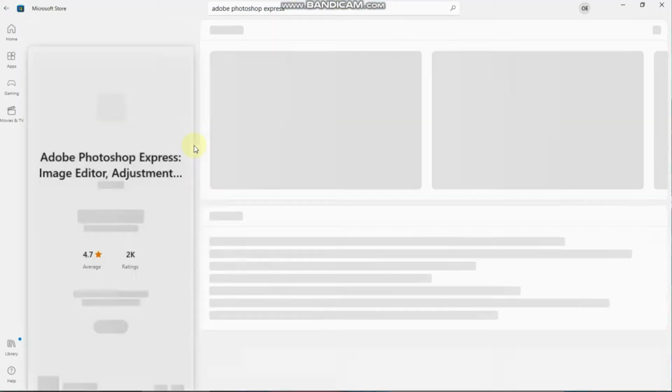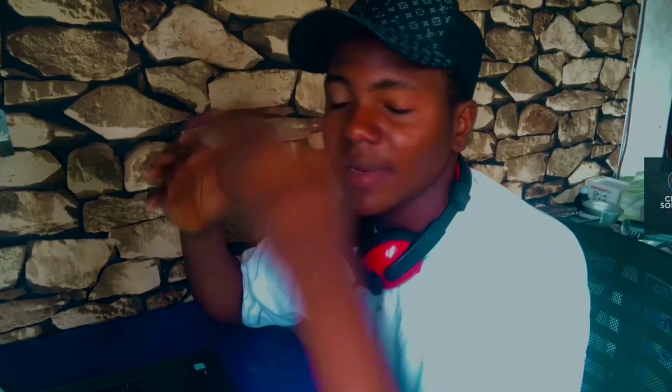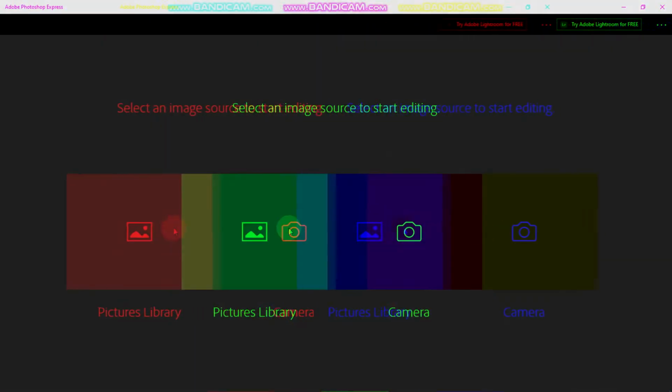So I'm playing a sped up time lapse of me making use of this software to edit a picture of, probably anything. So you can just get a hint of what this software could do. So I'm going to play this video in 3, 2, 1, go.